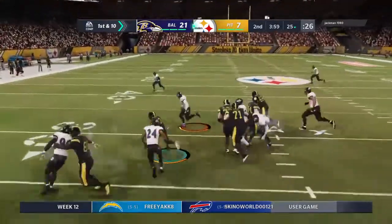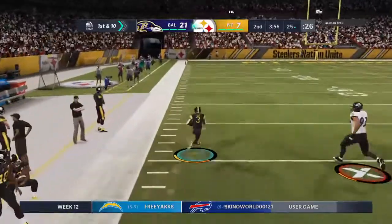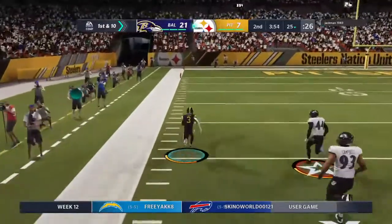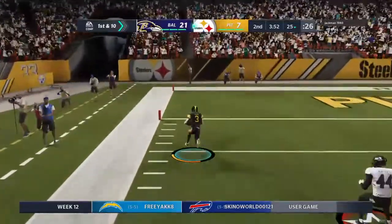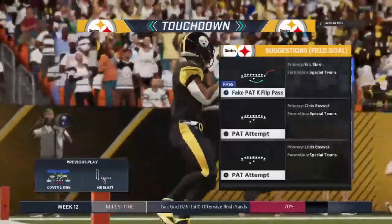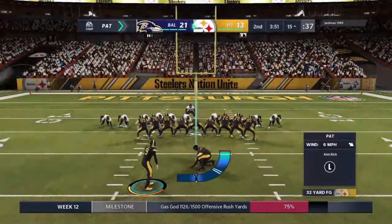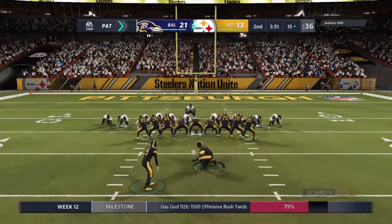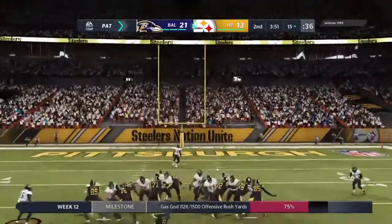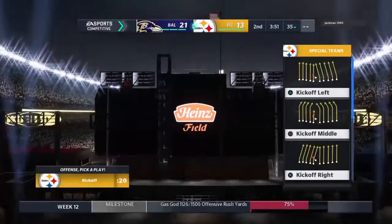They'll start things on first with Torrey Cohen. And he's got some space here. And into the end zone. Touchdown, Pittsburgh. Torrey Cohen with his 2nd touchdown of the game, number 8 on the season. And the Steelers get the quick strike touchdown.